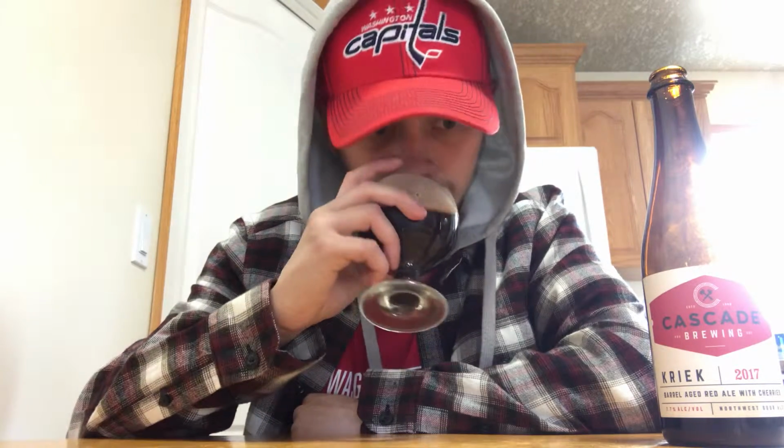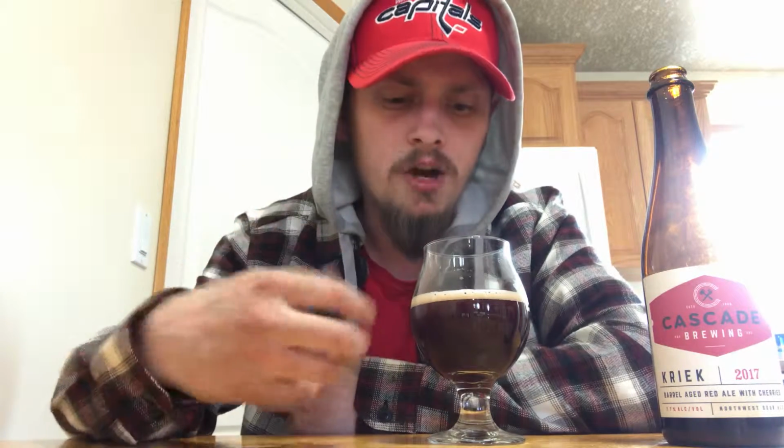There's a little bit of a funkiness in the background there. It's got definitely that red wine note from the barrels. And a little bit of a pie crust stuff from that maltiness. That's why I like it when breweries brew Krieks and fruited sours with a bit bigger malty body to it. You get more of that pie crust kind of thing, you know. Pretty neat stuff. So let's give it a taste, shall we?